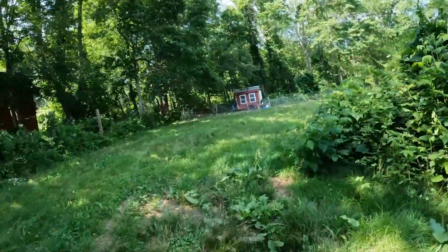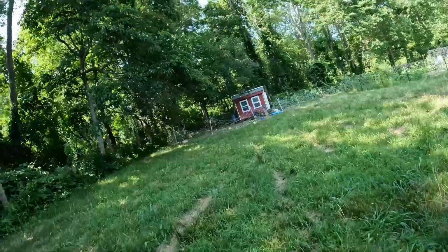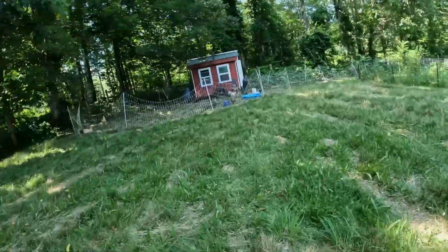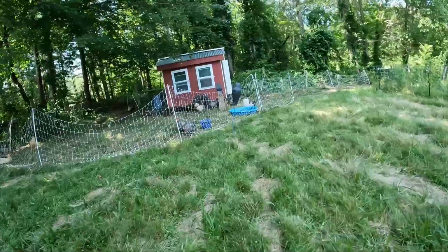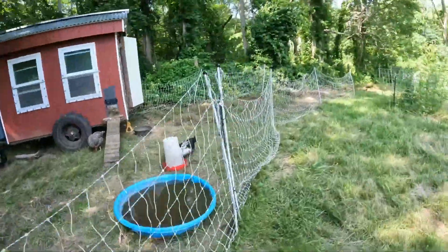Now this is what people don't like about pastured runs, is the fact that they're cooped up in a small area, and a lot of people think that they can't ever move their chickens. Well, that's BS. You can move them anytime you want. Here, take a look at this. We have a tire on our chicken coop. So what does that mean?